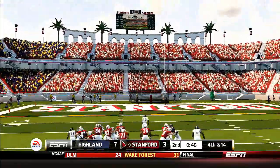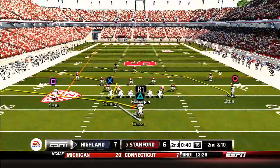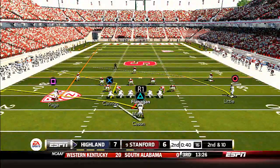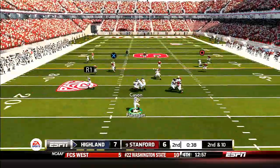As we'll see, Burns gets the hold here for the kicker. And this one is good. And that's 6 points on the board. So a 1-point lead now here for Highland. 40 seconds left here before we go to the half.